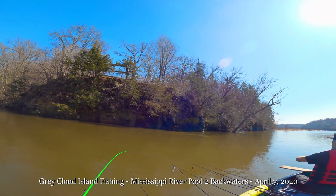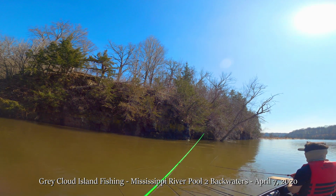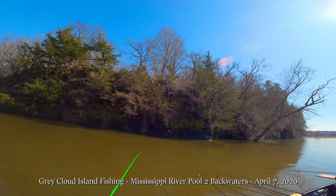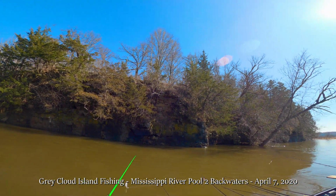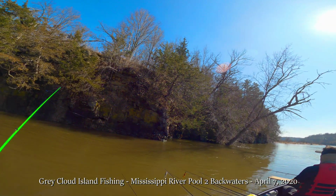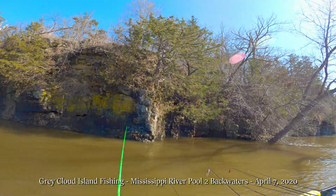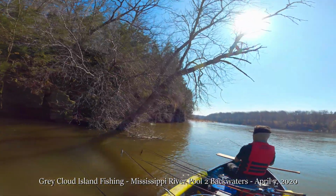We made it to this famous rock wall that everybody knows of. This is how it looks. Definitely super fast water running. Also, no more nice slack pool underneath the edges here. We used to always get fish here, but I have a feeling we're not going to. And we're getting pushed pretty fast here.